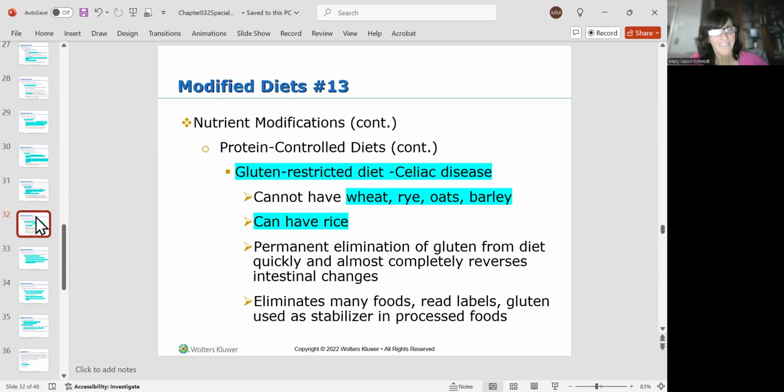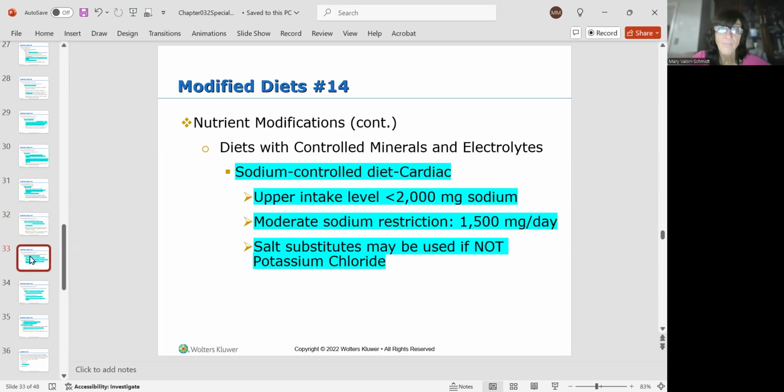And then there's the celiac disease, gluten intolerance or gluten restriction. These people can't have wheat, rye, oats, or barley. You must know this. They can have rice, but they can't have wheat, rye, oats, or barley. Okay. And if they eat these things, they wind up with diarrhea, right? Pain, abdominal pain, cramping, that kind of thing. And this is something that you have from an early age. You typically don't wake up in your 40s with celiac disease. So again, gluten restricted diet, that's celiac disease, no wheat, rye, oats, barley, but they can have rice.